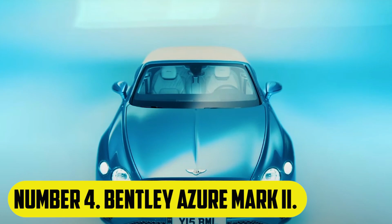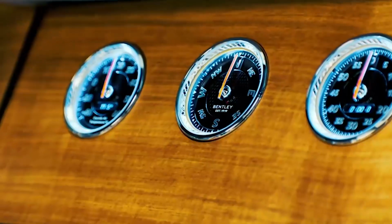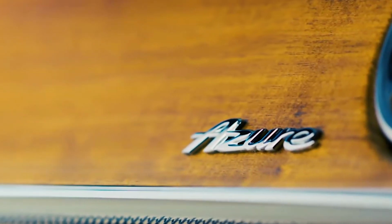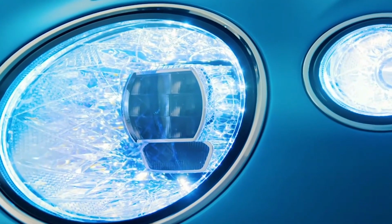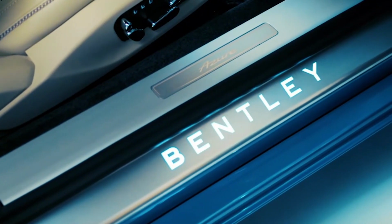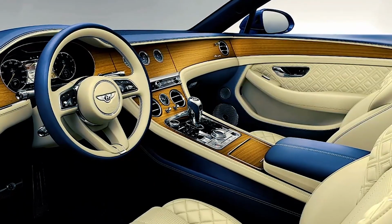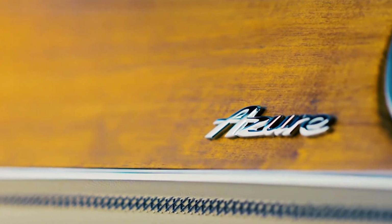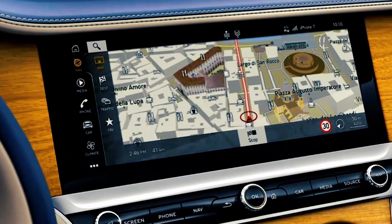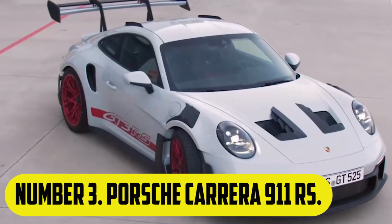Number 4. Bentley AZURE Mark II. The Bentley AZURE was a magnificent vehicle that was in the middle of its first generation when Volkswagen acquired Bentley. It continued production until the year 2003. It was not until 2006 that management at Volkswagen made the decision to give the AZURE a new lease on life by releasing the second version, which they christened the Mark II. The Mark II is a formidable, high-end luxury car that comes standard with a turbocharged V8 engine that is capable of producing 450 horsepower.